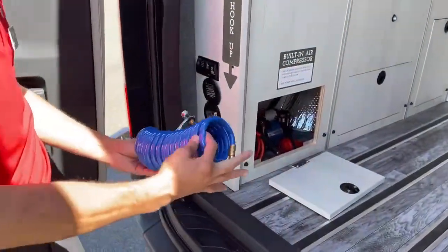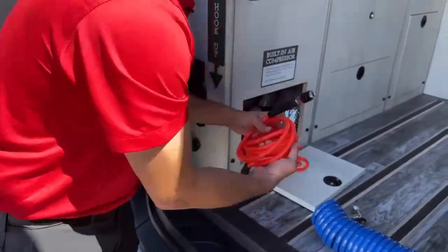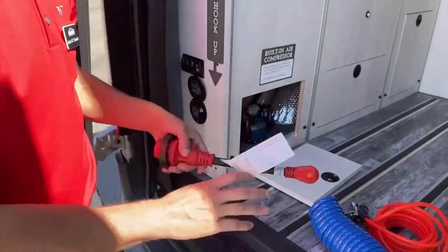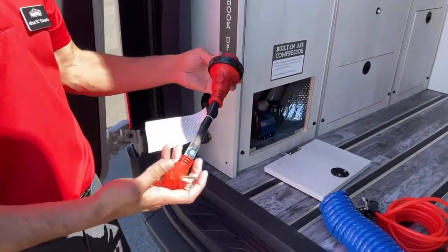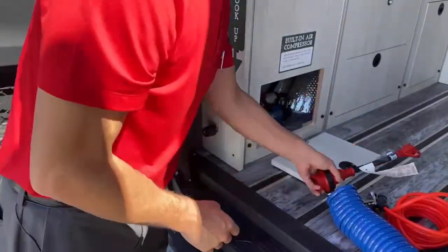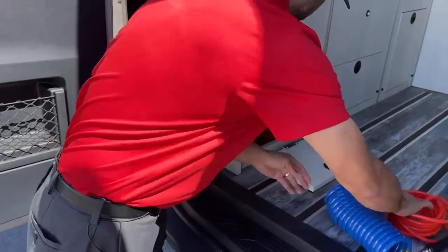So this would be your water hose. Here's your air hose. And then this does come with a connector so you can go from 30 amp to 15 amp and just plug in at your house if you're parked in your garage or in your driveway.